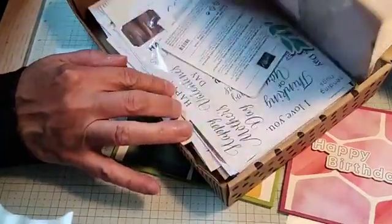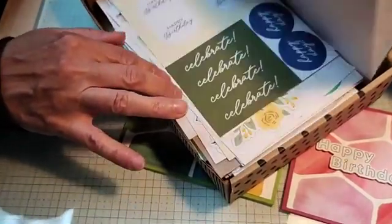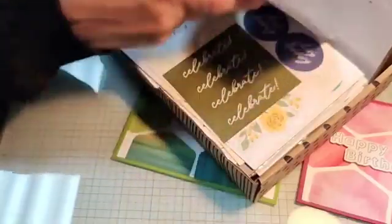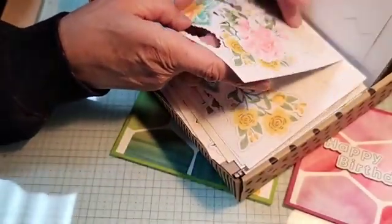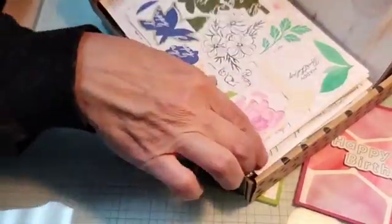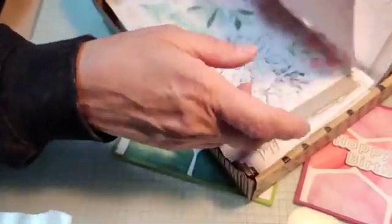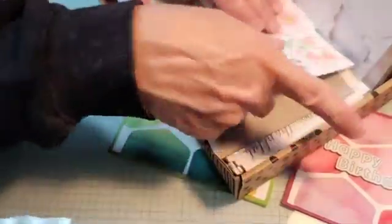See, I put the gold trim tags. Look at all those sentiments. Now, these are greetings for all. Mine do not have adhesive, and on the website it says that they have adhesive. So I don't know if they changed the format since I received mine, or if they're wrong on the website that says they're adhesive backed. I'm glad they're not, because I like to pop them up.